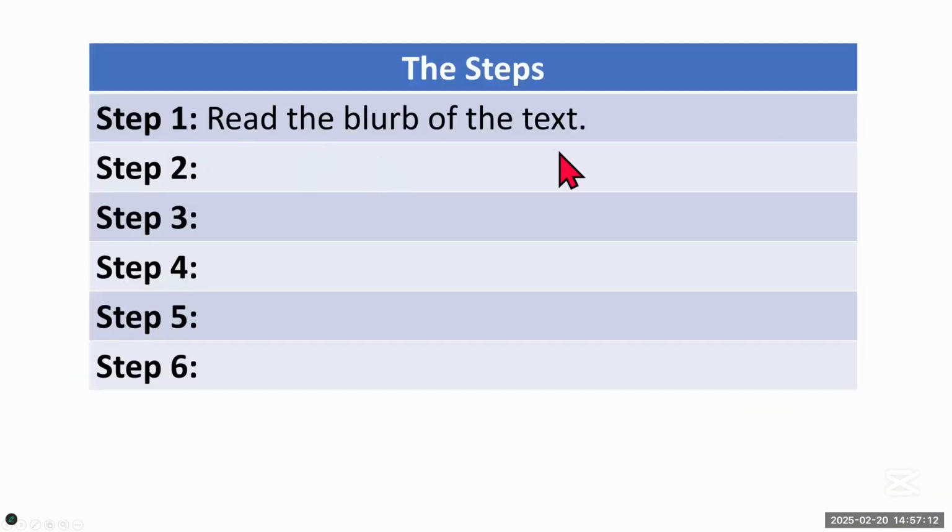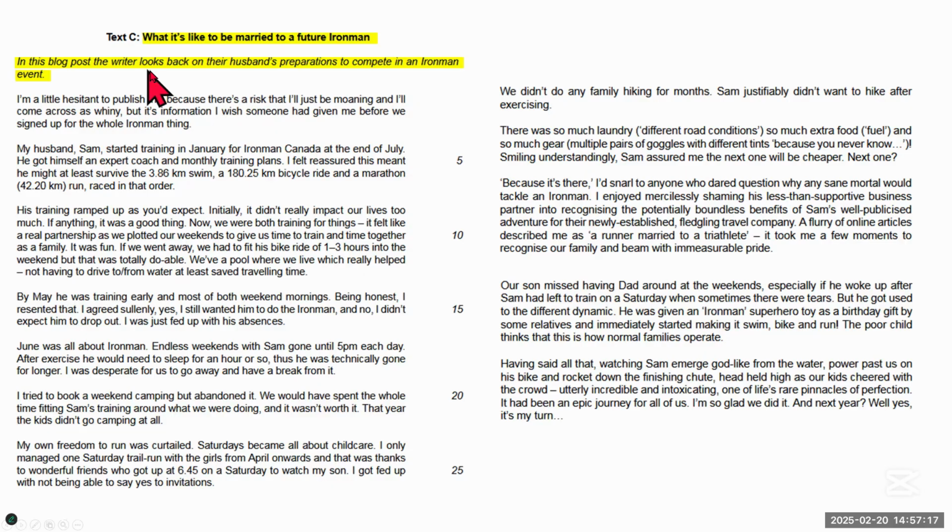So as usual, we will read the blurb of the text first. And here we are, the title and the blurb: what it's like to be married to a future Ironman. In this blog post, the writer looks back on their husband's preparations to compete in an Ironman event. So we know that this is written from a wife's point of view.